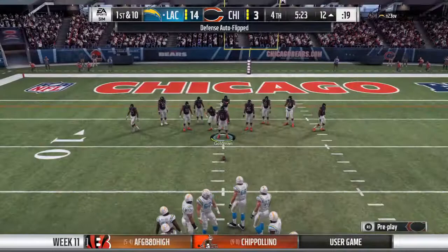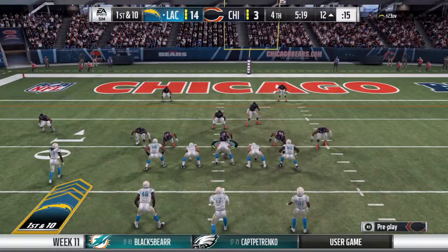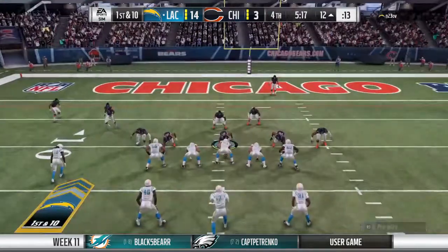Red zone opportunity. Flex round! Flex round! Come on, let's go!